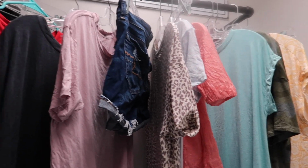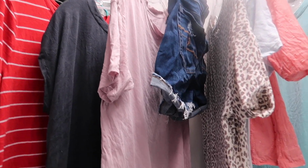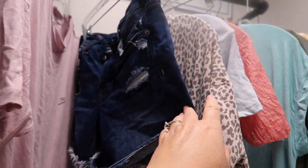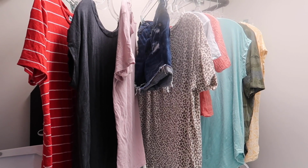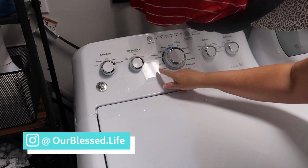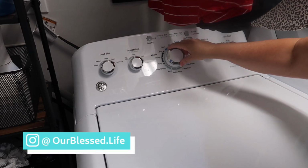So I do hang up a few of our clothes. I try not to hang up many. I hang up Katie's denim shorts. She doesn't like those to be dried. And some of our shirts, and then I'll just kind of fluff them in the dryer. Leave my towels on hot, and then just put them on the towel setting.